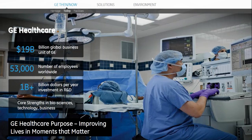The company is headquartered in the US. It's a 19 billion dollar unit of GE. Worldwide, we have more than 53,000 employees, and close to or even more than $1 billion is spent on R&D every year. Core strength pretty much in biosciences, technology, and business. And we are here with a purpose, and that's improving lives in the moments that matter.